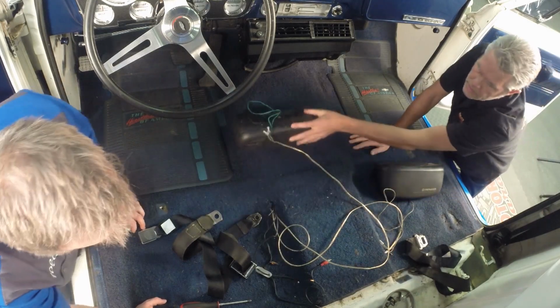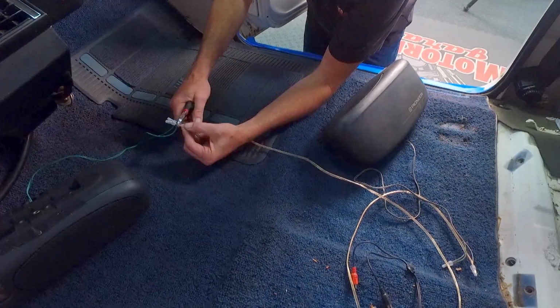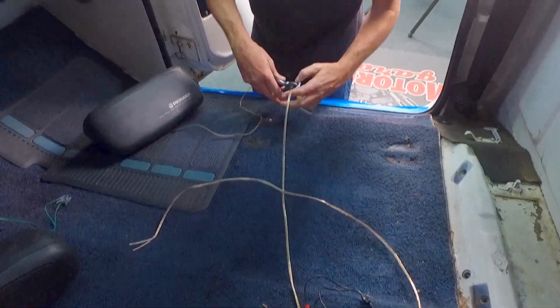There's nothing like a project where you get partway into it and you pull a wire thinking it doesn't do anything or doesn't mean anything. And now you got more work. You got it. Work smarter, not harder. I love it.